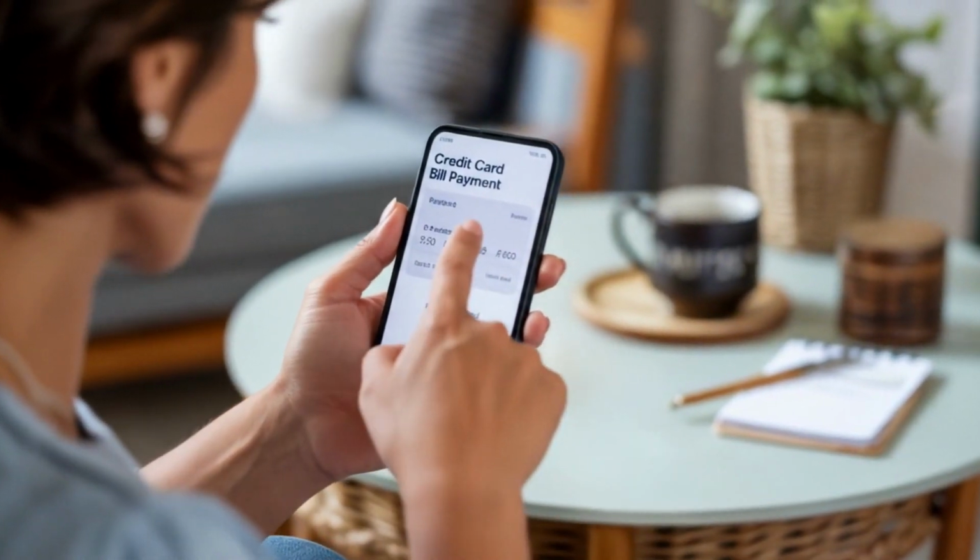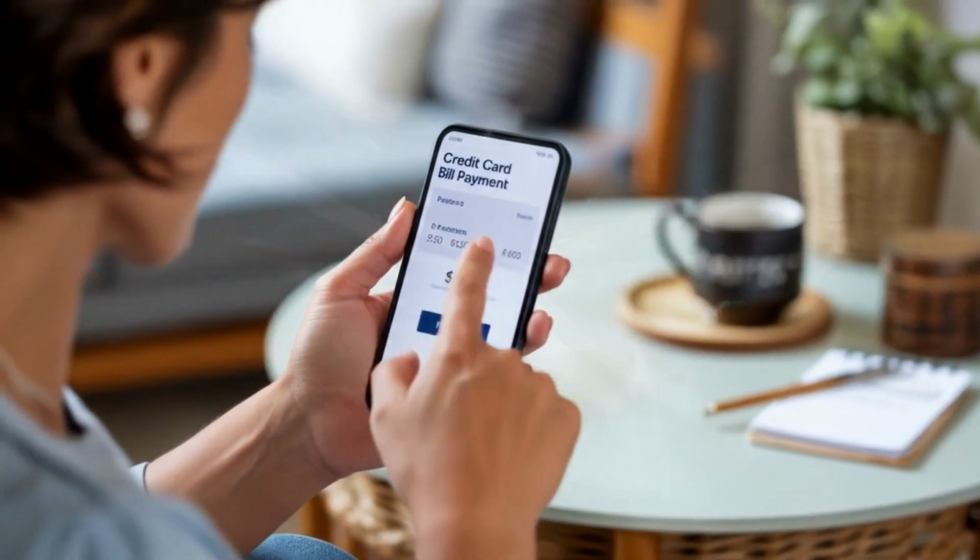Understanding the reporting cycle puts the power back in your hands. You did the right thing by paying off your debt, and in the long run, your score will reflect that. You just know not to hold your breath waiting for it to happen overnight.